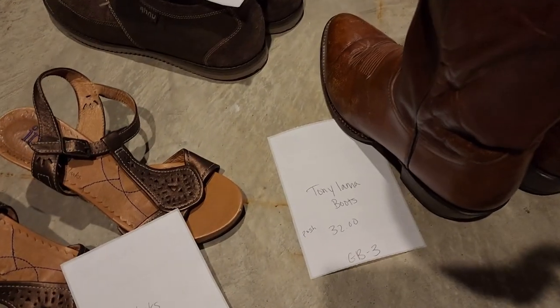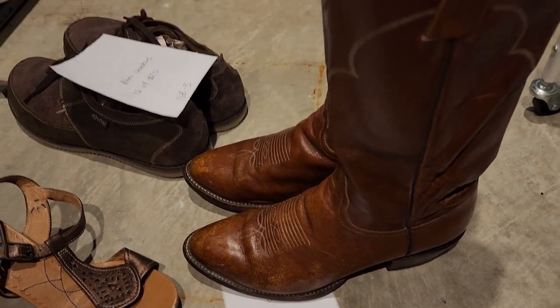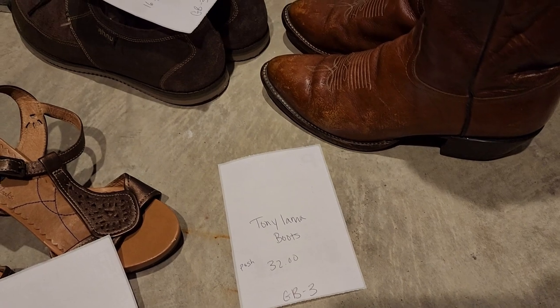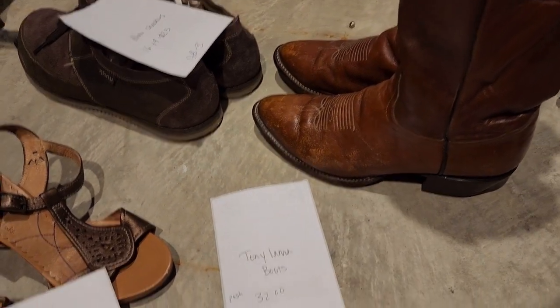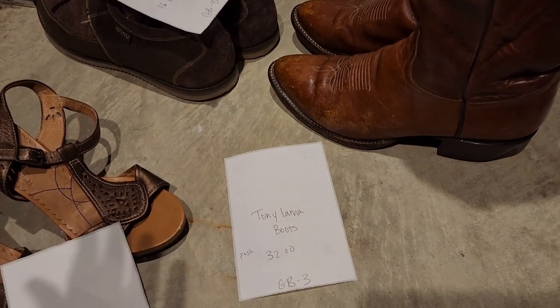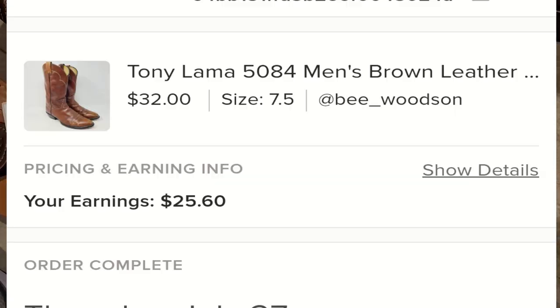Okay, and then lastly, we have these Tony Llama boots. When I find cowboy boots at the bins, I usually pick them up because I pay $3 or $4 for these based off of the weight, and people don't usually pick up boots because of the weight. I do because boots still sell for me. And they sold on Poshmark for $32, paid around $3 at the bins.